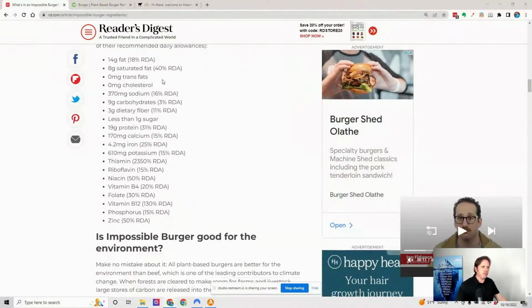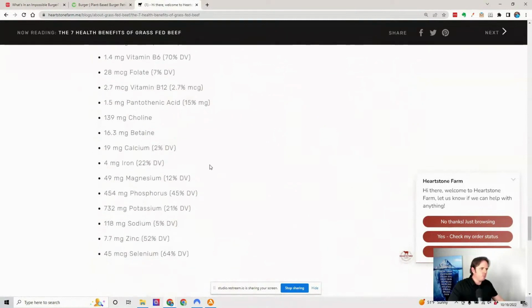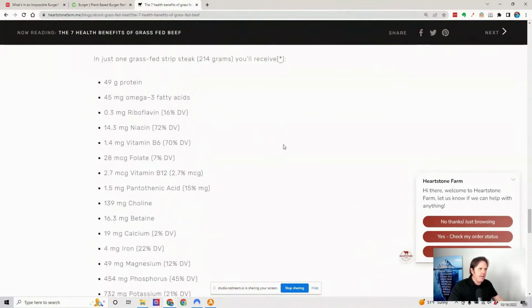One of the big things you're going to see on the grass-fed model is you're going to get a lot more conjugated linoleic acid. So we're going to talk about a lot of the nutrients that you're going to get in grass-fed meat. So about 6 ounces of meat, you're going to get about 50 grams of actual protein.